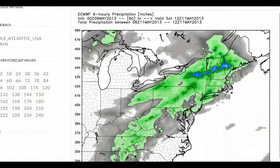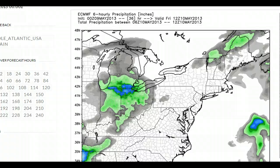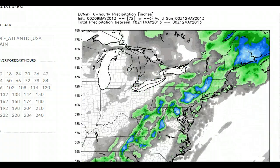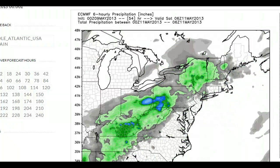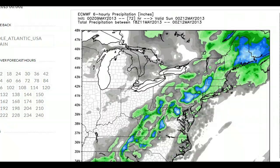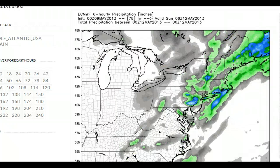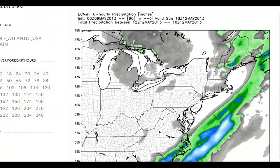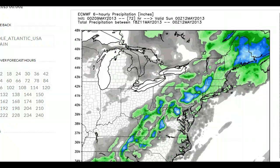Okay, look at the future. This is Saturday. Saturday has this slow-moving cold front that just sits over our area for most of the day. So we are going to be dealing with a lot of rain and some thunderstorms still around on Saturday, and then it pushes through on Sunday. Looks like Sunday is going to be the better of the 2 days of the weekend, but Saturday does look like right now that it could be a washout again.